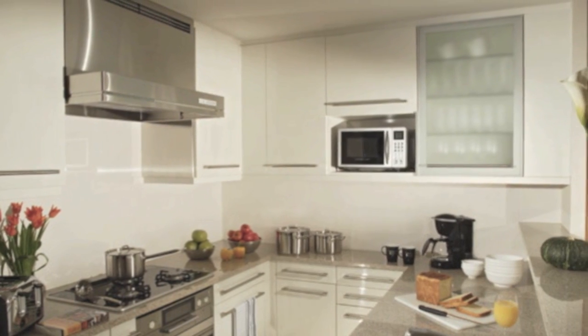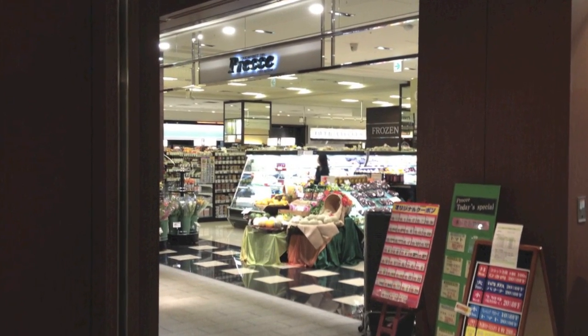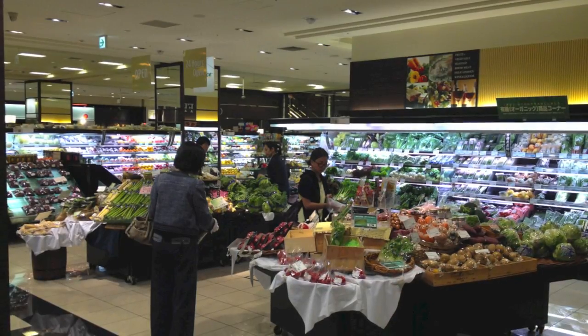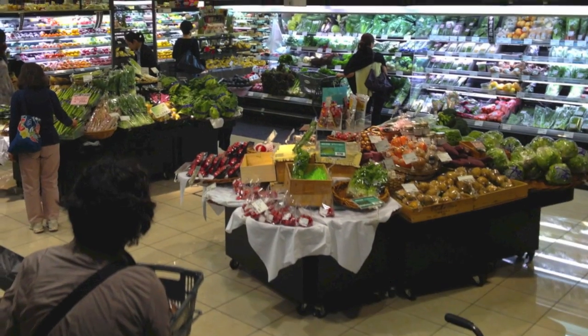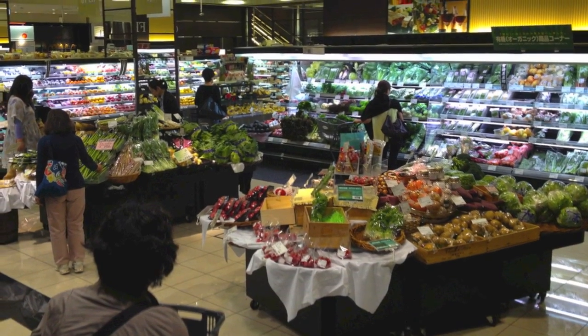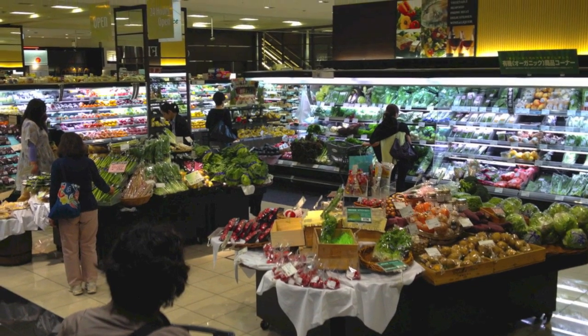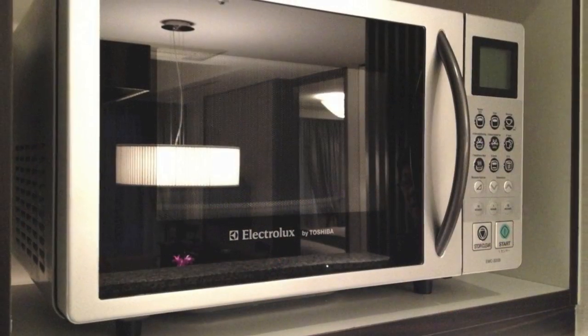You have a grocery store right downstairs. You won't believe it, it's right next to our doorstep, open 24 hours. We're the only one with access to the supermarket for 24 hours. All the others have to walk around the building, but not for us. You can go right downstairs, pick something up at midnight, 1, 2, 3 o'clock in the morning, bring it upstairs and cook it up.